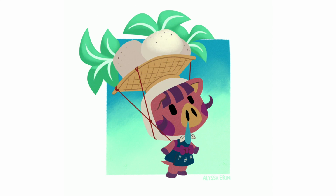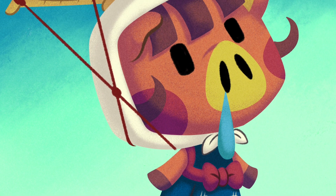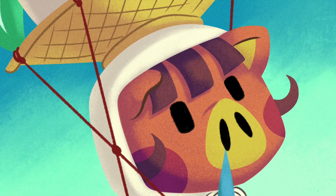So anyway, adding in these little details like the little lines for all the little parts on her dress and the stalks on the leaves, she really came together quickly. And overall, I'm really happy with how she turned out. I think she came out super cute, and I'm excited to see how people react to her when this video goes up.